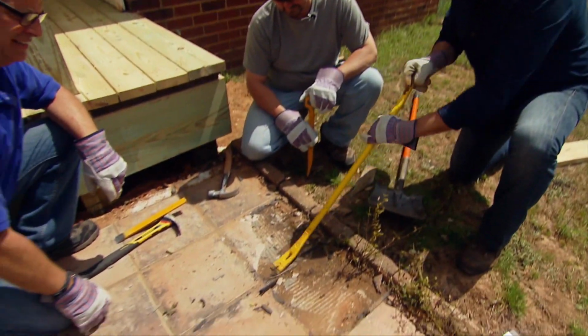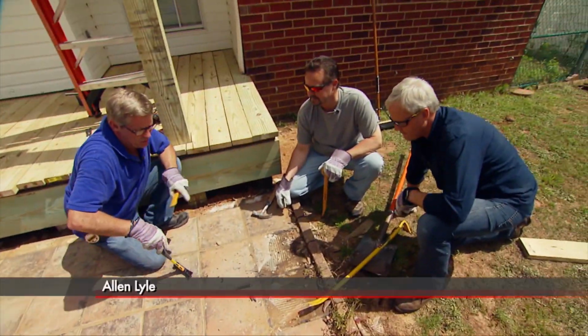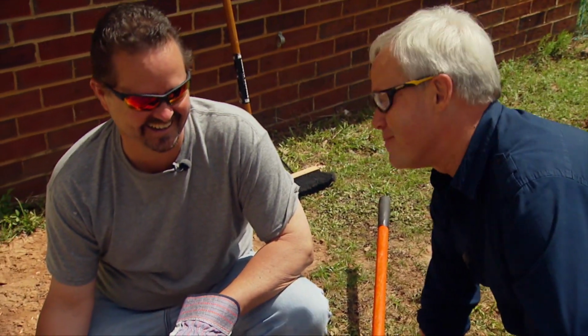But the grout's gonna be harder. I don't know, what do you think? I say let's go ahead and get all of it off. If we have to, we can grind down the slab a little bit. And Mike, I'll bet you a heck of a grinder is right.